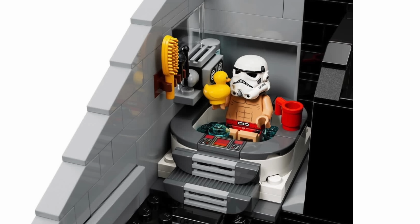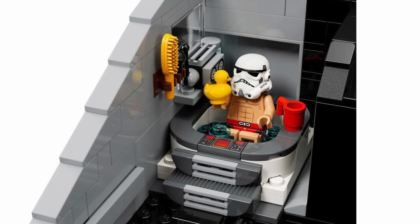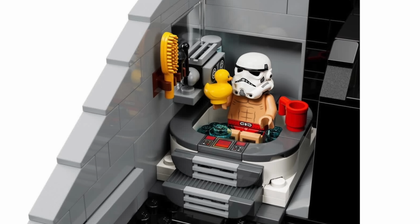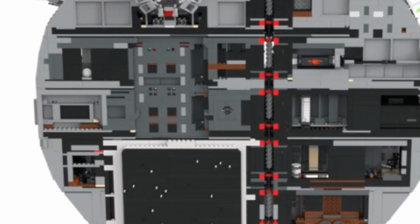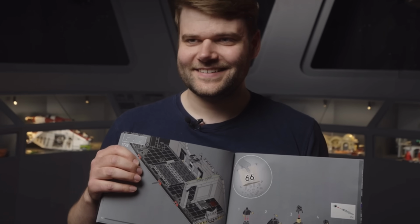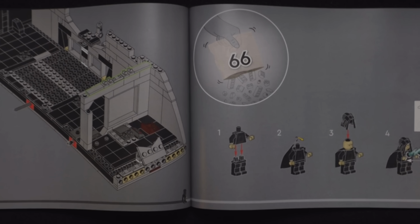You've also got the hot tub room with the hot tub Stormtrooper that's hidden in the top of the Death Star. It's not something you really see in any of the promotional material. They didn't really want to show it off during their reveal video, so I do consider that an Easter egg. I don't know if you'd consider the exhaust port on the back an Easter egg, but there is an exhaust port leading to the reactor in the middle of the Death Star, so you could blow it up, and I think technically it does have a feature of blowing up if you just drop the Death Star on the ground from an adequate height. And then we've also got the Bag 66 Palpatine Easter egg, which is something they talked a lot about in the reveal video as well.